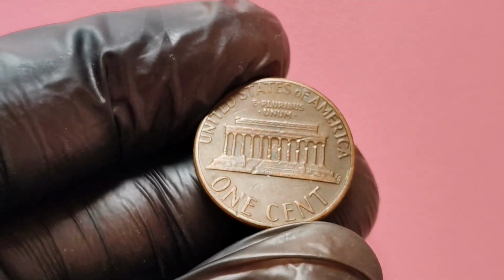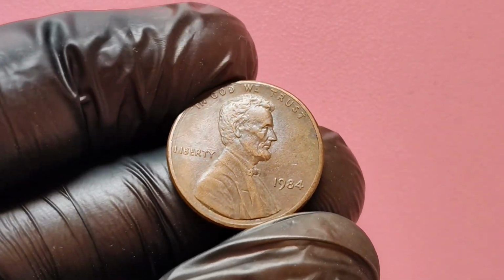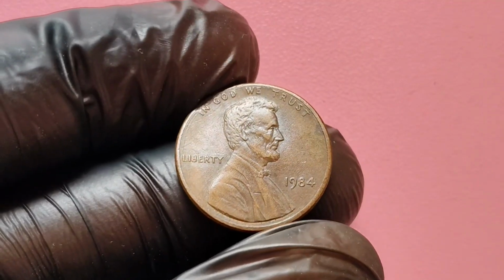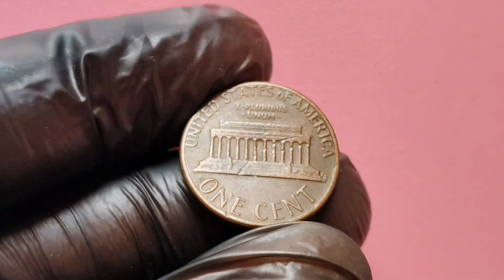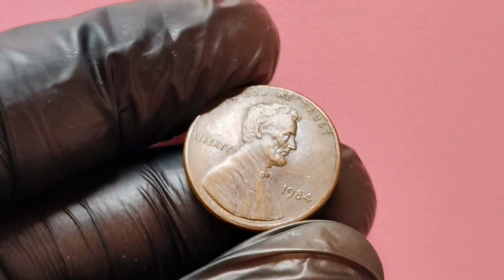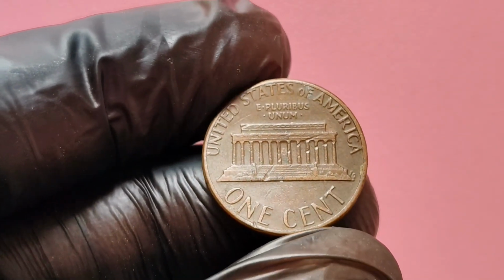In 1984, the U.S. Mint produced pennies at 3 locations: Philadelphia, Denver, and San Francisco. Coins minted in Denver and San Francisco carry a mint mark indicating where they were produced. However, the Philadelphia Mint did not add a mint mark to their pennies during this year, which is why the no mint mark version is so sought after. To add to its allure, some of these no mint mark pennies were struck with double dies, meaning that the design was inadvertently stamped more than once, resulting in a strikingly unique appearance. This error increases their value significantly.